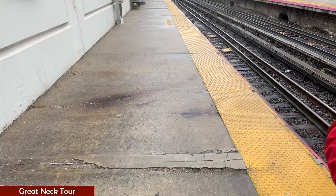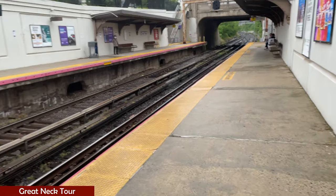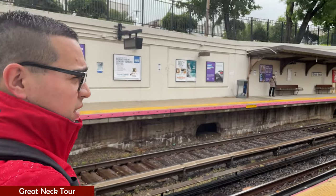This here, that doesn't look good. Once again, that basically says that there are deficiencies in this platform. Not really great. How's the camera looking? It's all right. All right, so that train that's gonna be coming in, that'll be coming in 4 minutes. Great.